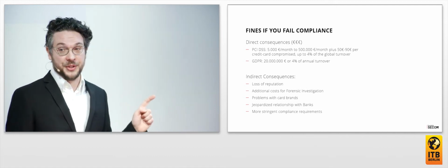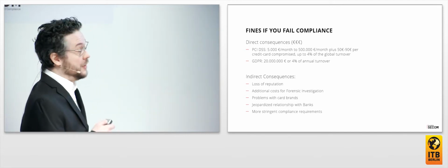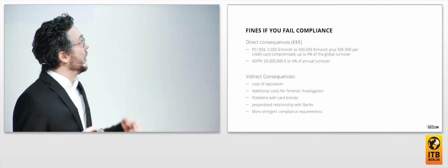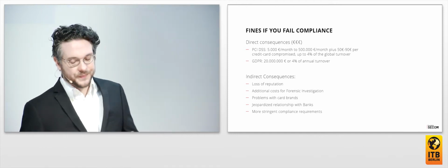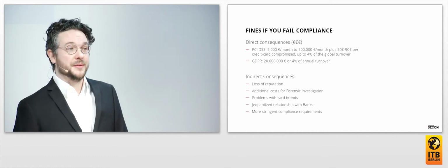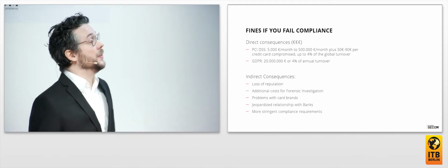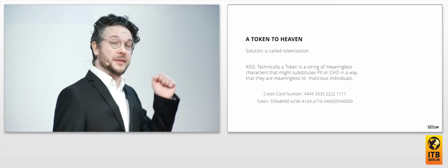Then you have indirect consequences, which might be even tougher. This is loss of reputation with customers, with banks, with brands, and additional costs, because the guys from the state or the PCI Council will for sure send a forensic investigation, and they, believe me, are quite expensive. And probably you will end up having more stringent compliance requirements, and this will make your business turn into a real hell.